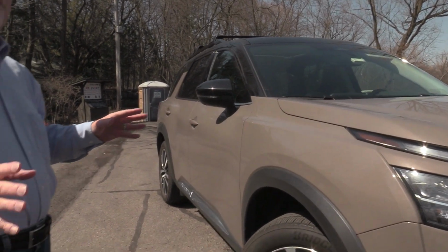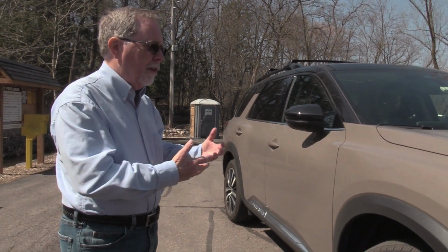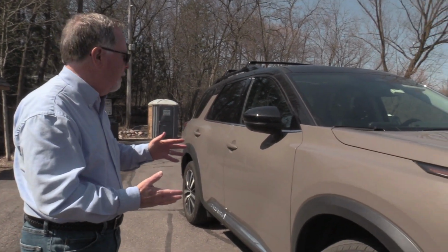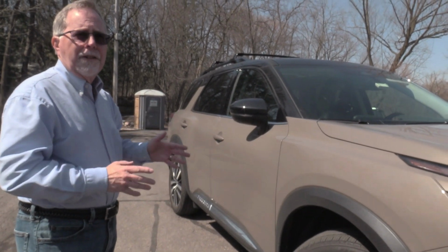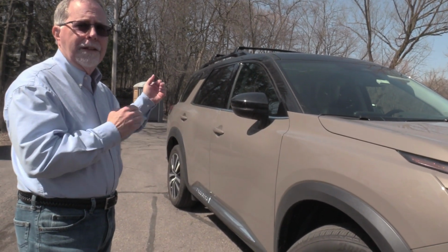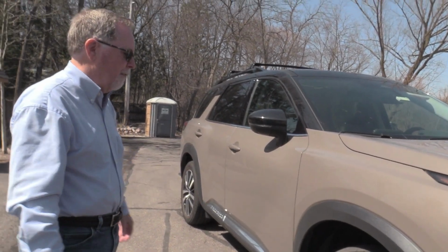I drove this one all the way to Virginia and back, which is a rarity for me, that I get a vehicle this long to take that ride. So thanks to Nissan for doing that. But really nice family vehicle. You can get 8 in here if you get the bench seat in the middle, but this one has captain's chairs, so a 7-passenger vehicle.